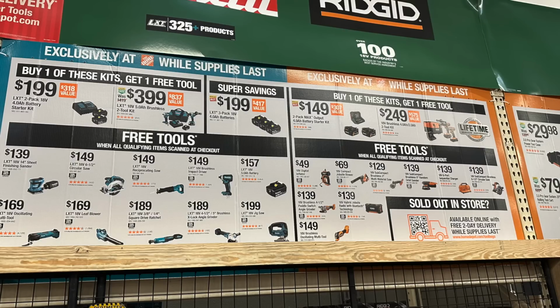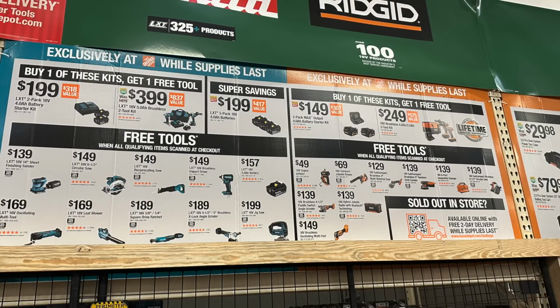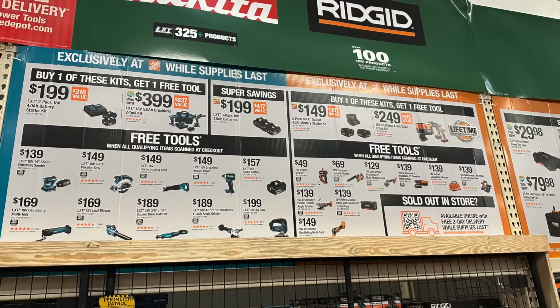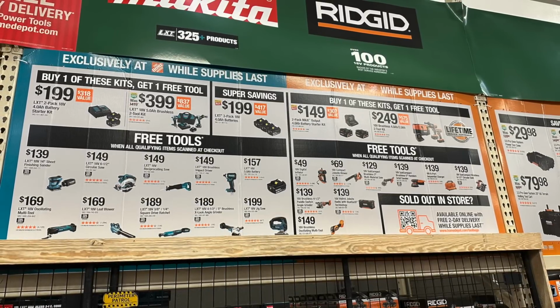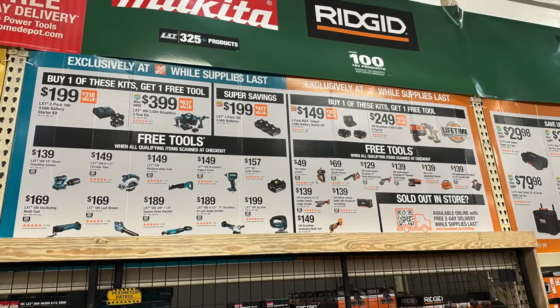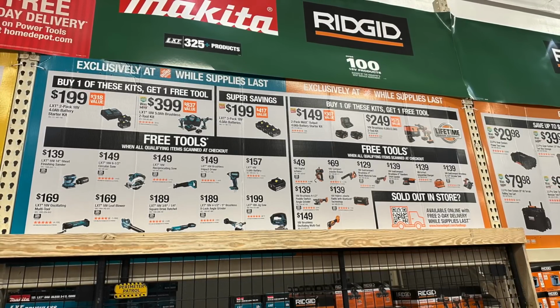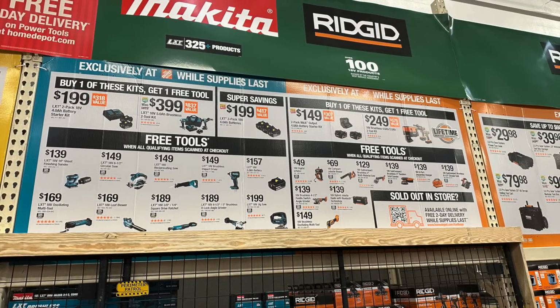But then we also had the Makita and the Ridgid options. Again, same thing. Buy one of these kits, get a free tool. See the tools there for both of those, whether it's Ridgid or Makita. So you can get some good items on those. So if you want to stick with those brands, maybe you've been using those for years, still got some great tool options for you there.